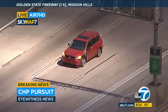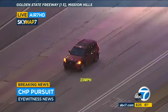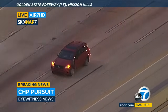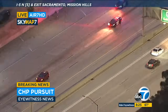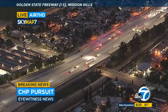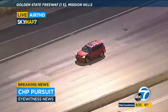We'll see if that has any effect, but she's basically probably going as fast as this vehicle is capable of, considering the condition of those wheels and tires. A lot more wobbly as she moves the wheel, trying to maintain control of the vehicle. If she picks up any speed whatsoever, I think it'll be close to impossible. But she does have a lot of pavement to play with as she continues to crawl northbound on the 5 freeway. 1, 2, 3, 4, 5, 6, 7 units now behind her as Newhall, the CHP's Newhall division, gets ready to take over this pursuit.